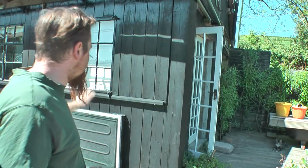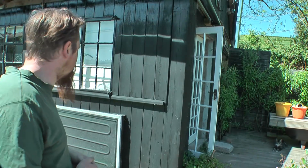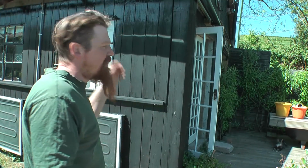So stuck on that immersion heater, and obviously the panels have been going from whenever the sun started hitting them. We started the day with the hot water tank about 27 degrees. I've just checked it now and it's just a shade off 47. So that's really great. That's a 20 degree leap in temperature over not even the course of the day, up until early afternoon. I'm expecting a couple more hours out of this.